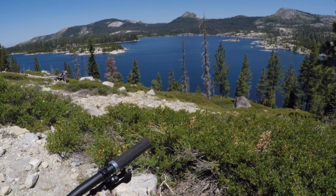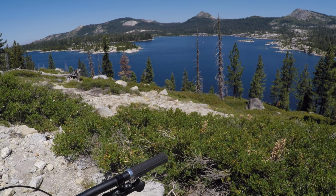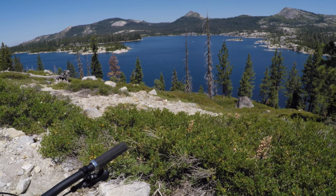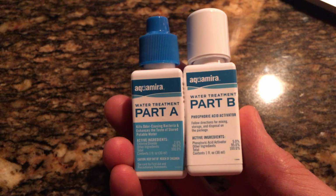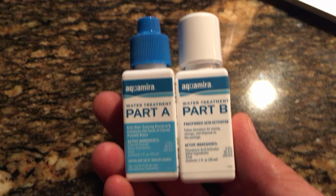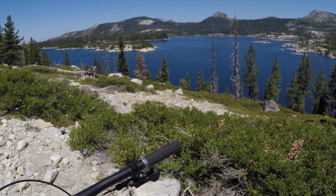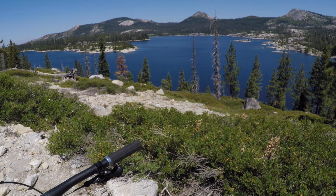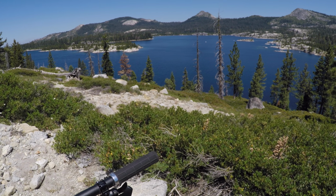So since it was going to be such a long, hot ride, I brought along some Aquamira tablets, or drops, I should say, and you can drop those in. You know, you scoop up some water from a nice lake or creek or river that's fresh and clean, and then you drop in some droplets and put them in there, and then in about 20 minutes, the water is considered purified. It doesn't filter out anything, so if you've got rocks or leaves or some kind of other junk in there, you're still going to get that, but it's a lot smaller to bring along than a whole water pump.